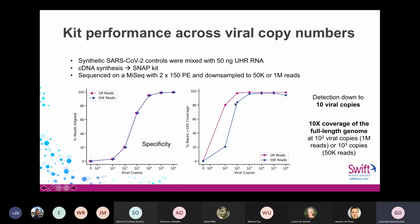And that goes all the way to 80%, okay? When you have 1 million reads, all right? To get to 100% of bases with 10x coverage, this can be achieved by having 1,000 copies of virus at 50,000 reads. So when you have 1,000 copies, you only need 50,000 reads. If you have 100 viral copies, then you would need 1 million reads, indicated here, to achieve, sorry, 100% of bases with at least 10x coverage. And that's the sensitivity.